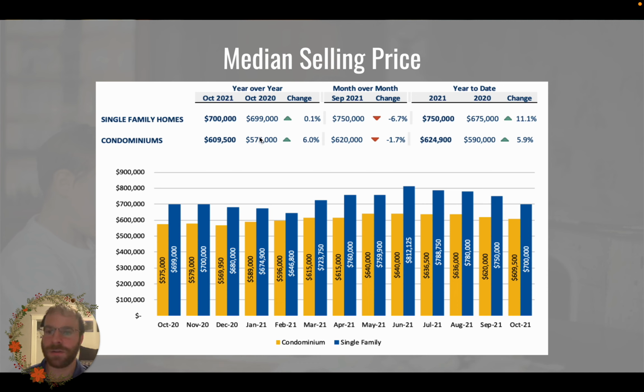And for condos, year over year, we see a price increase of about 6%. Again, we touched on this in the overview. I think that's pretty modest and almost within expectations for how the year has been. And compared to September, if you're buying a house now in October, you're definitely getting a deal on them.